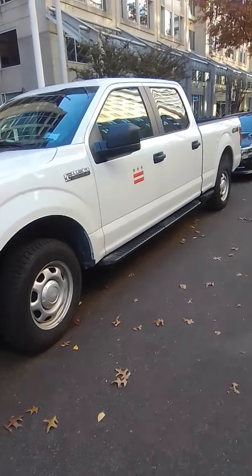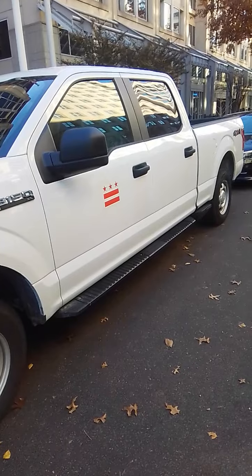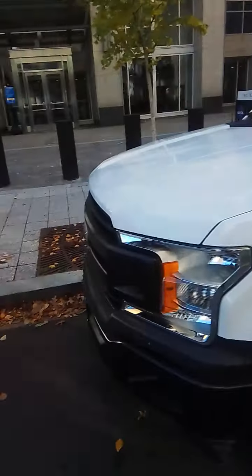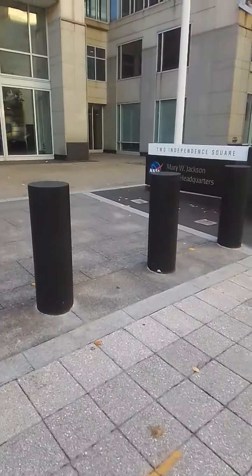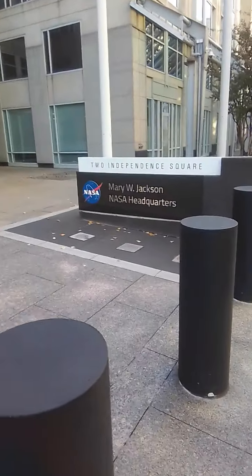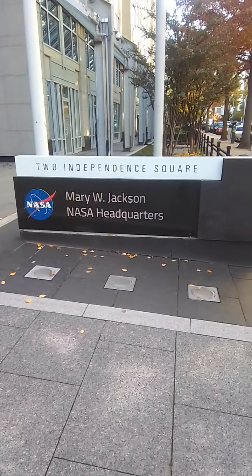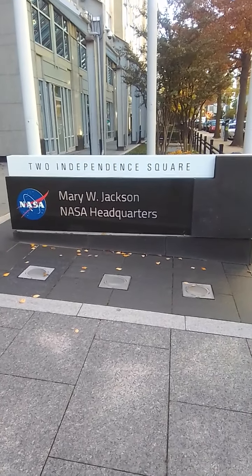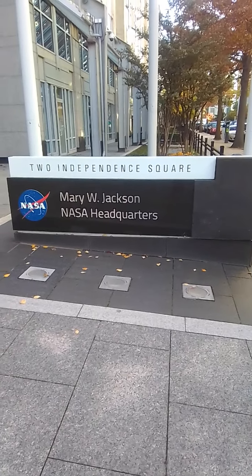So if you don't know, this is the DC sign, the DC flag emblem, with the 3 stars above the 2 lines, the Washington DC flag. So in this video, we're going to take a look at just a few federal buildings, since we are in the federal capital of the United States of America, Washington DC.